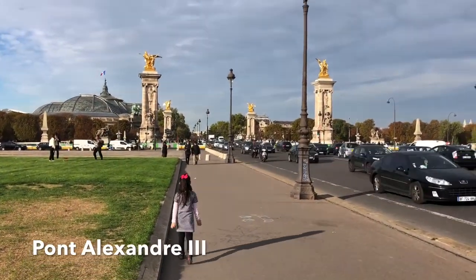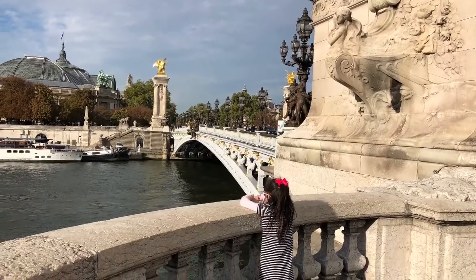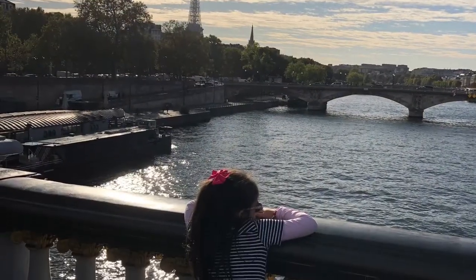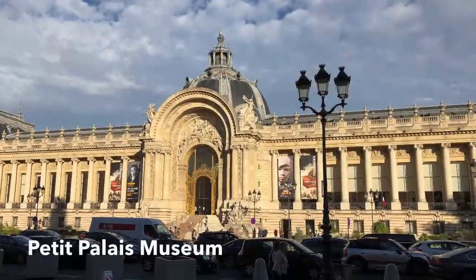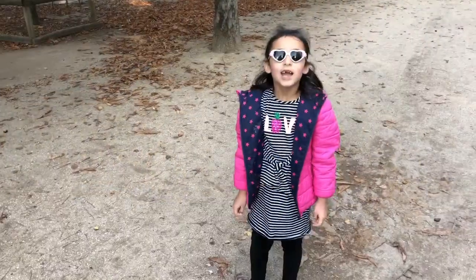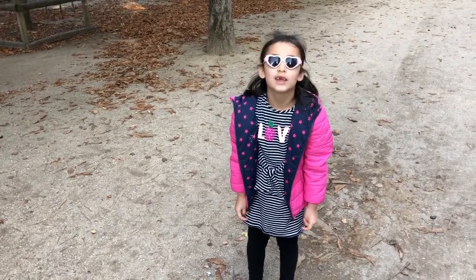Pont Alexandre III is one of the prettiest and most decorated bridges in Paris. Finally, a rest after all of that walking.